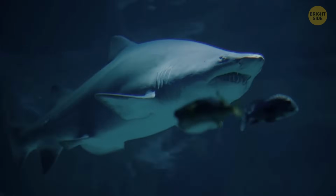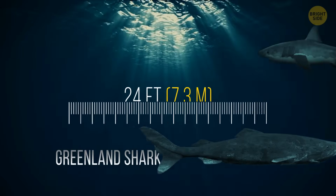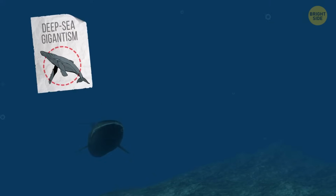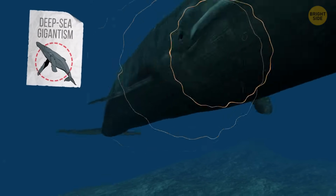Deep-sea sharks are also bigger than those on the surface. The Greenland shark can grow up to 24 feet long, bigger than a great white. There's a thing called deep-sea gigantism. Creatures in nutrient-poor depths of the ocean grow bigger because, that way, they lose less energy as heat.